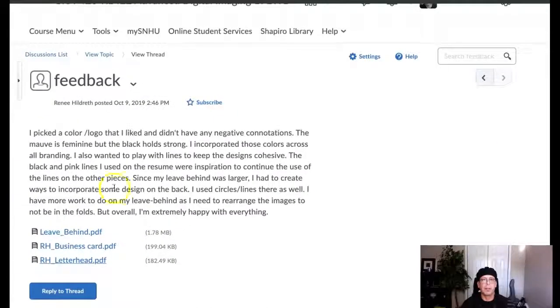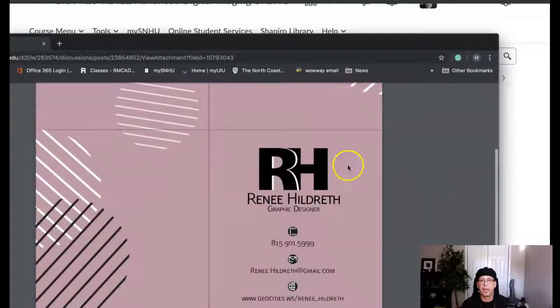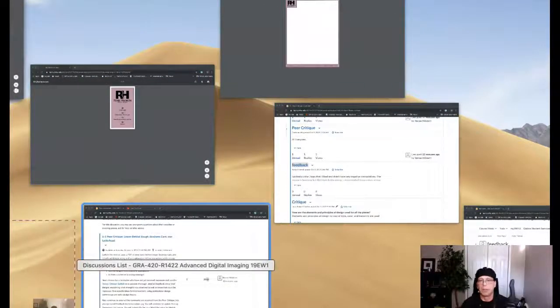Okay, so I was reading through your writing, pink and black. I think mauve is feminine, but the black holds strong. I agree. I don't find this to be overly feminine whatsoever. So I totally agree with what you're saying.